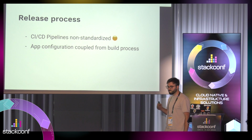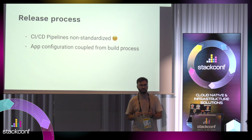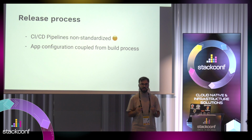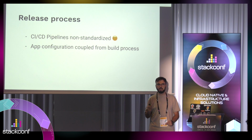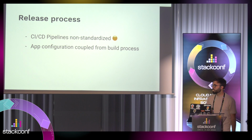Another challenge related to the release process was that we had the build process tightly coupled with the application configuration changes. So when we had to change something in configuration, like increasing the CPU or the memory of a workload in Kubernetes, we had to run the same pipelines that we were running for building the Docker image or releasing a new version of the application. It was terrible and so inefficient.